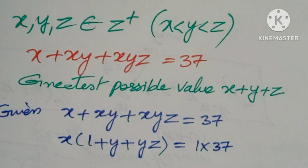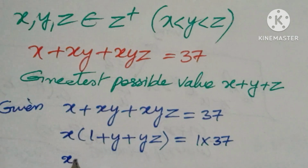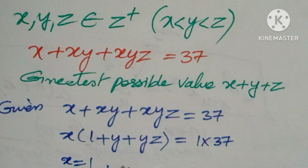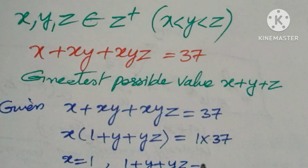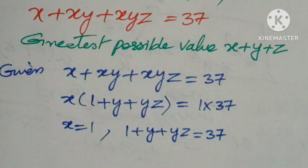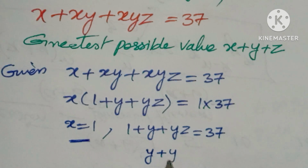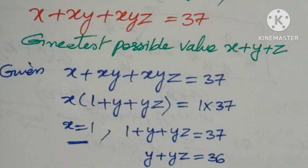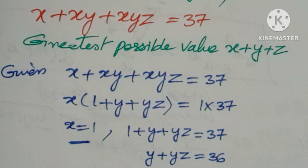Now here x is less than y is less than z. From this you can write x is equal to 1 and 1 plus y plus yz is equal to 37. So the x value is 1. Now here y plus yz equals 36. So here y into (1 plus z) equals 36.